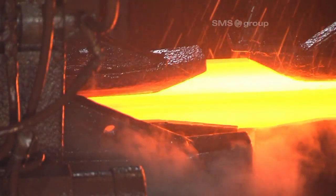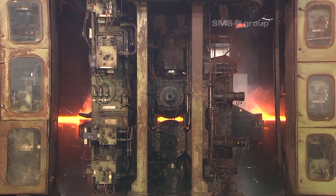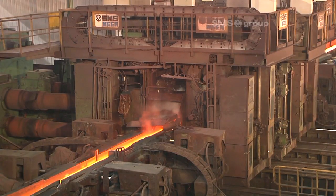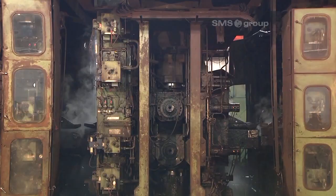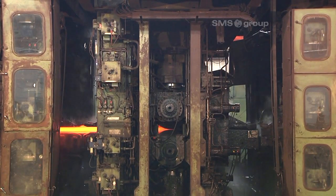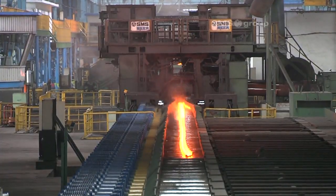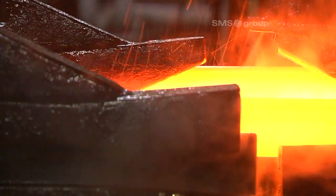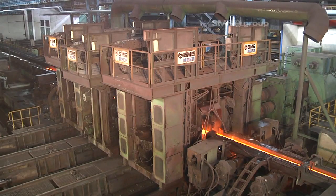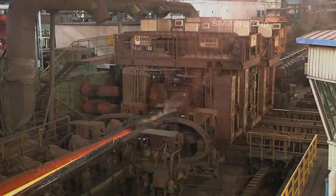The rails are produced using only the state-of-the-art universal rolling process from SMS. Impressive features of this process are close tolerances, high surface quality, and minimal roll wear, resulting in increased output. The most important positioning elements of the rolls are the hydraulic adjustment system and automatic gauge control system, or AGC. Rolling speeds of up to 8 meters per second can be attained. Rails are formed in 4 universal and 2 edging passes.